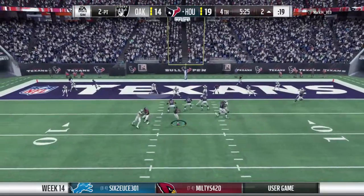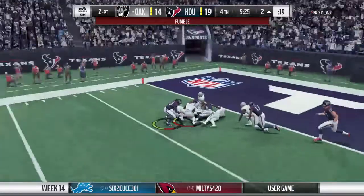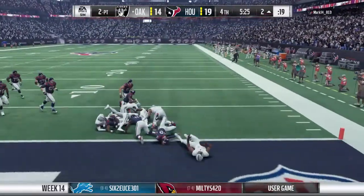Watson now to throw. Buying time, he's hammered for the goal line. He loses the football, and the Raiders pick it up.